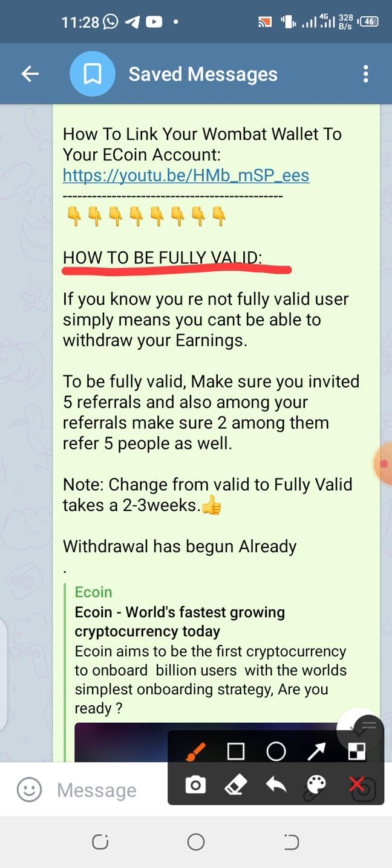So first, you have to confirm your email. You have to verify your email address. And secondly, you have to refer 5 persons, and at least 2 among those 5 persons should be able to also refer 5 persons. And I will suggest you are not limited to referring only 5 persons. You can refer as many persons as possible. There is no limit to the number of persons you can refer. For each person you refer, you earn 200 e-coins. So the more you refer, the more e-coins you accumulate. Okay? So that is how this platform works.